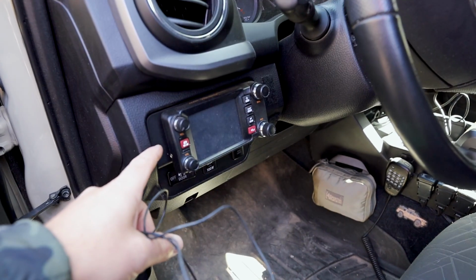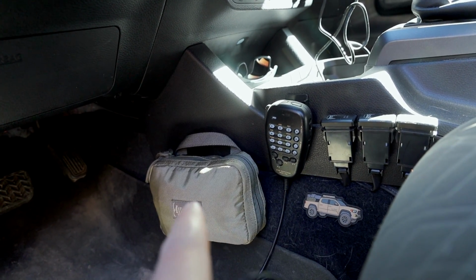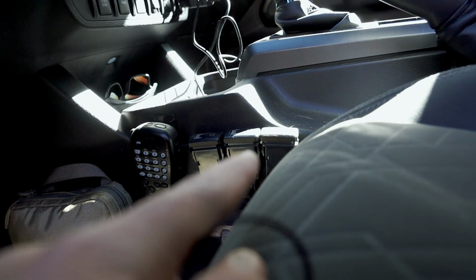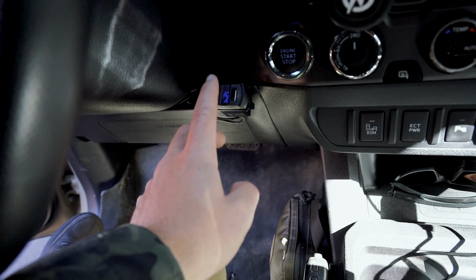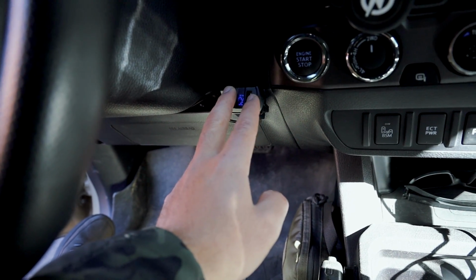It's my ham radio. It's a Yaesu FTM 400. The unit's mostly below the seat. Microphone is over here. I have a trauma kit that has tourniquet and like your major trauma stuff in that, Velcro to the side. These are the switches to control my light bars and rock lights. Inside, I wired up this little USB charger, voltmeter. This is always on, so I can charge my cell phones and other stuff when my truck is off.